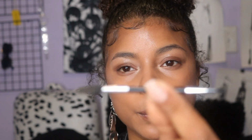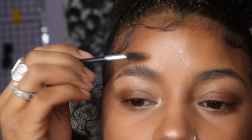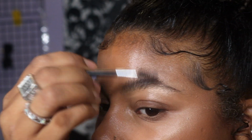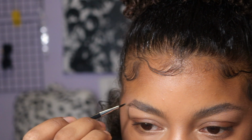And then I'm gonna use this little brush, which has a spoolie on one side and is angled on the other side. And then I got this loose black eyeshadow from AOA Studio. Again, it was $1 because I ran out of the black eyeshadow in all of my palettes because I've been using them. So I'm gonna go ahead and just brush out my eyebrows, brush them upwards. And then this is what it looks like. It's just a black pressed eyeshadow. And I like to fill in the outer parts mostly and just add some shape and definition to them. But yeah, guys, that's what's up.